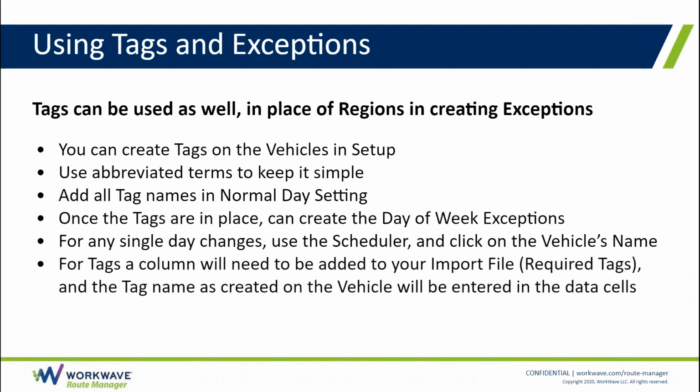The same thing applies for the tags. So instead of using regions to uncheck and check on certain days of the week to say, hey, on Mondays, you're all not allowed in the North Zone or in the West Zone or whatever city or area that you deliver to, zip codes even, those kinds of things can be applied to tags or those skills and specializations that we match up on the vehicles to say this vehicle has a lift gate or a refrigerator, or even tags can be day of the week, like we're going to show you as well.